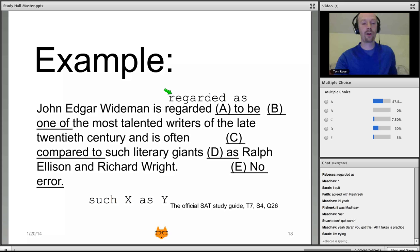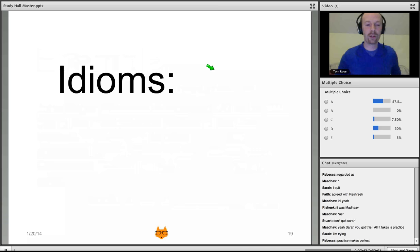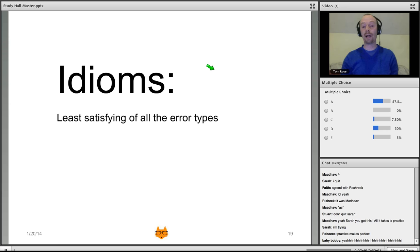Great job, everybody. Let's do a quick summary here of idioms. First of all, idioms are the least satisfying of all the error types. Part of the reason why is because there is no general rule that can be applied here. You have to know the correct idiom in order to get it right.